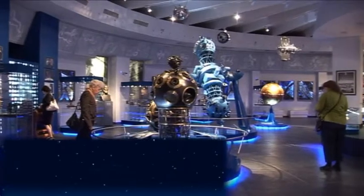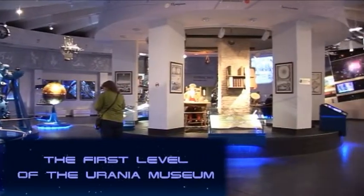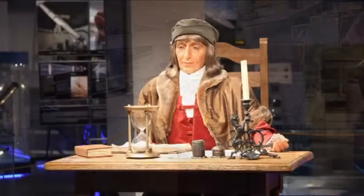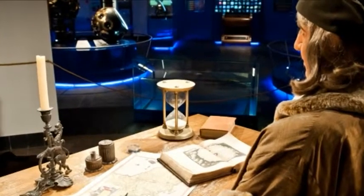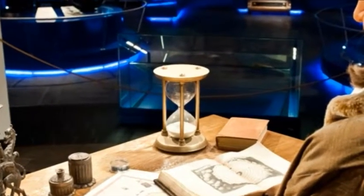The displays of the first level are devoted to the history of the planetarium, the development of the science of astronomy, and the methods of studying the Earth and outer space. In the middle of the room, we see the astronomer, a scholar learned in all sciences of the early Renaissance. The astronomer is pondering over something in his study. Who knows? He might be thinking over the greatest secrets of the universe at this very moment.